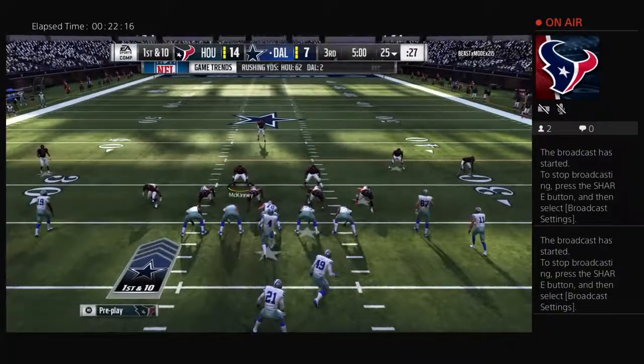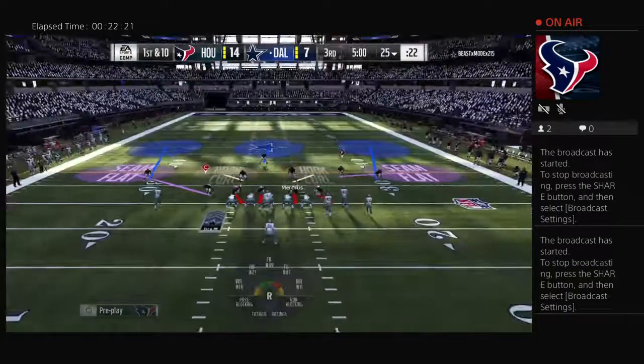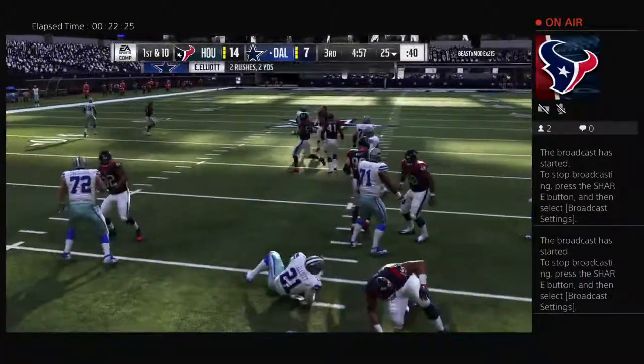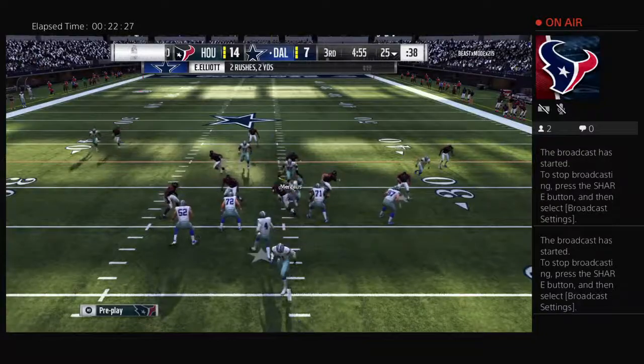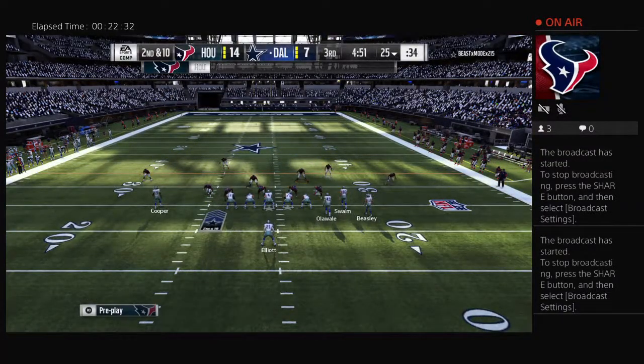So Prescott and the Cowboys now with a 1st and 10 at their 25-yard line. Second half starts with a carry by Elliott. And he's stopped immediately there. Officially no gain on the play, and it's 2nd down.